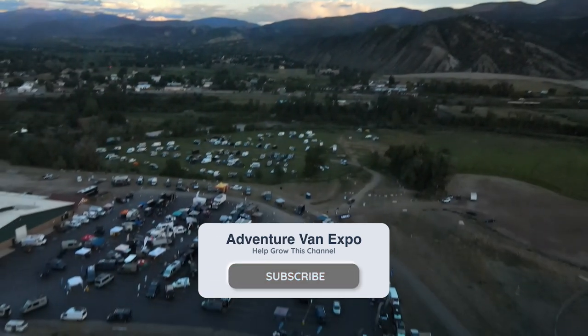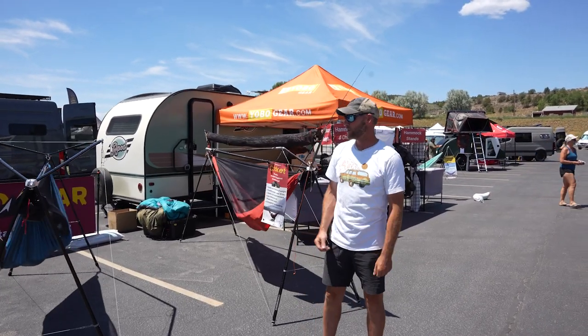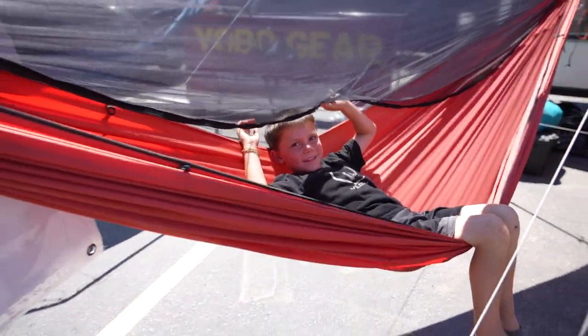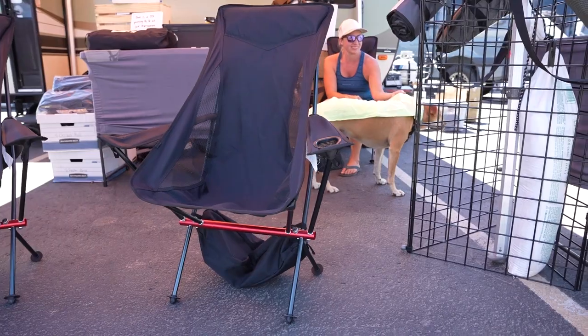Hi, I'm Cal Fenton. I'm co-owner of Yobo Gear with Kristen. And we make the world's lightest, strongest, most compact hammock stands, as well as super compact chairs.